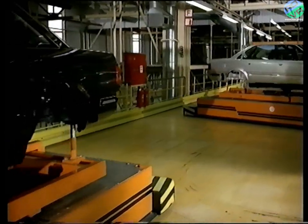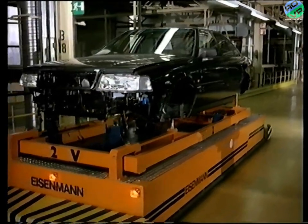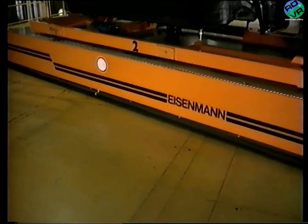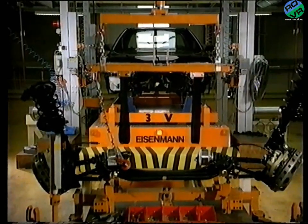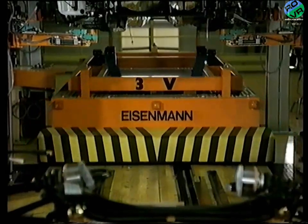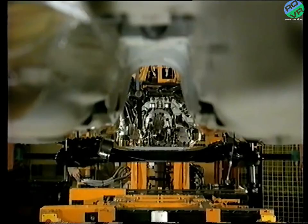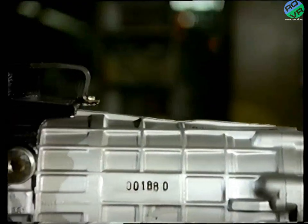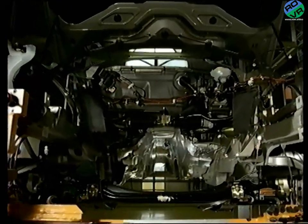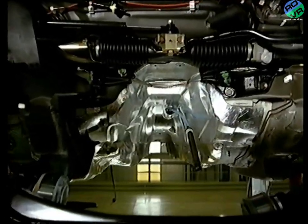From one assembly station to the next, linked by the driverless transport system. Final preparations before the driveline is installed. These are the mountings for the Procon 10 steel cables. The 8-cylinder engine is now united with the 4-speed automatic transmission.